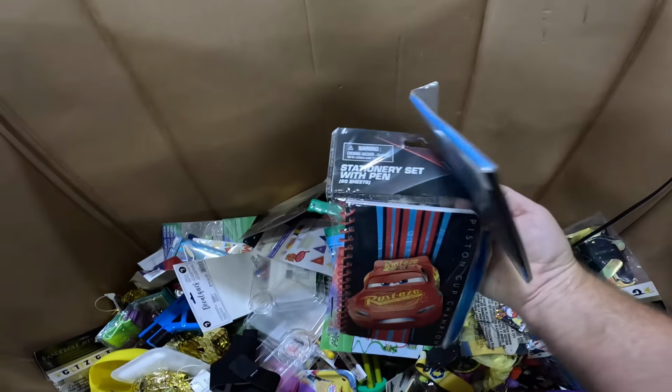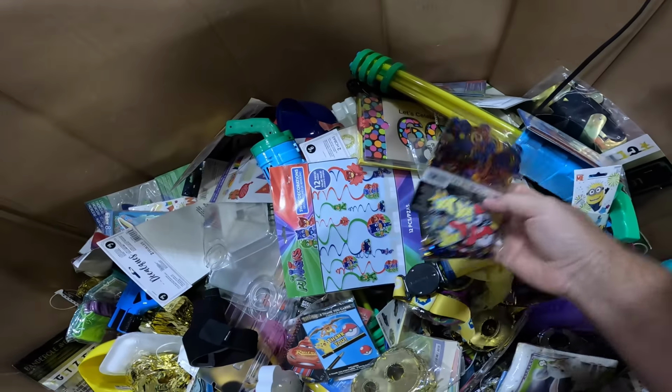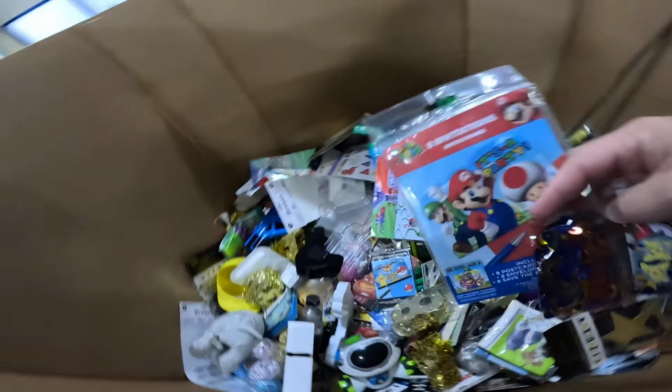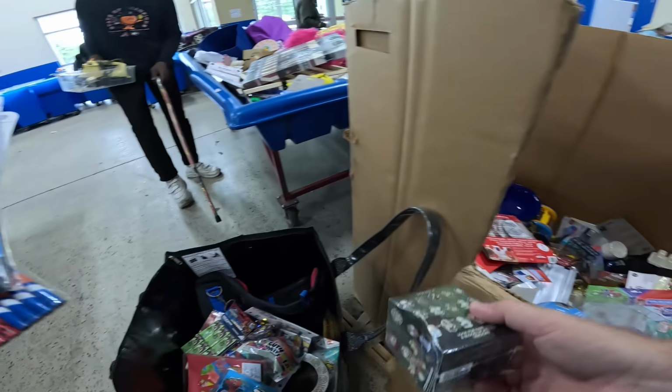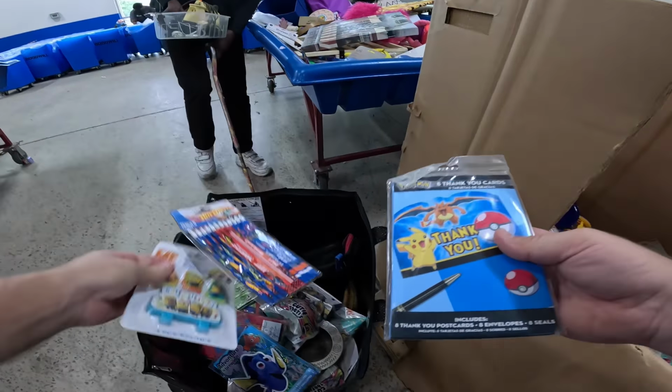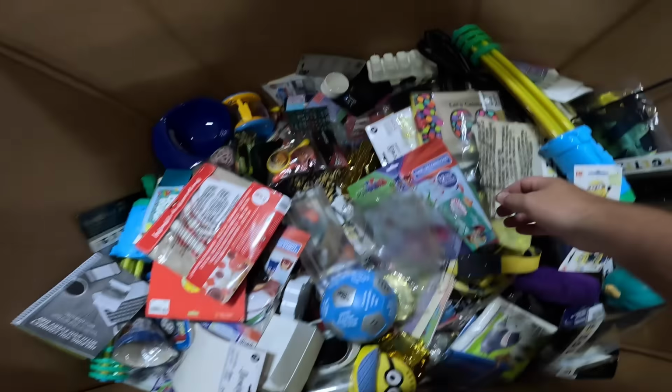Some stationery set with pins. Oh, there's more Pokemon confetti. Mario. We got a little Walking Dead vinyl figure. Didn't expect that to be in there. Got some Hot Wheels pencils, more Minions, candles, more Pokemon thank you cards.